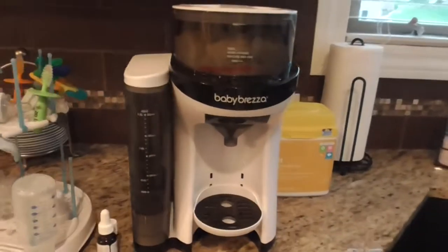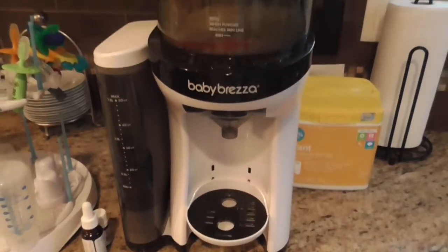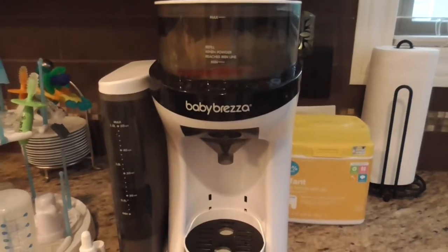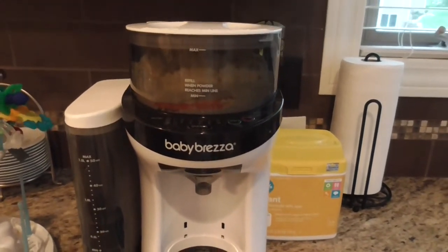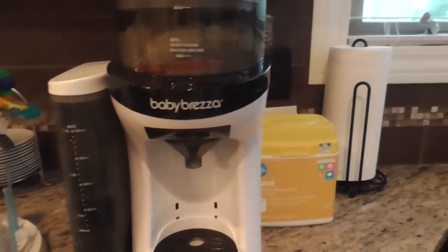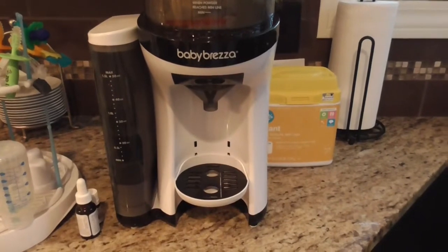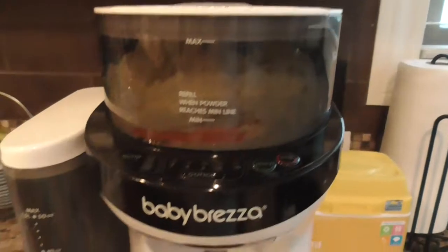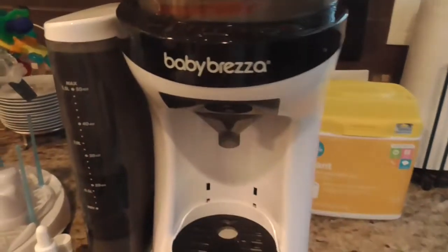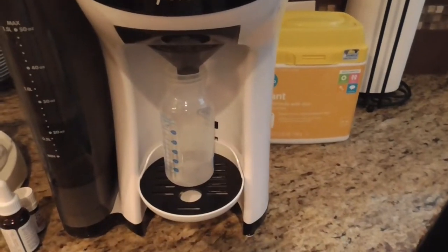And this has been my lifesaver. This is why I came over here to show you the bottle station, because of this little product here. I got it at Target, but I know you can get it at Buy Buy Baby, and I'm sure you can get it on Amazon as well. It's called the Baby Brezza, I'm not exactly sure. But it is kind of like a baby Keurig. It totally measures out the formula and the water according to however many ounces you choose to make. Then you just put the bottle underneath here and push start, and it makes the bottle for you.